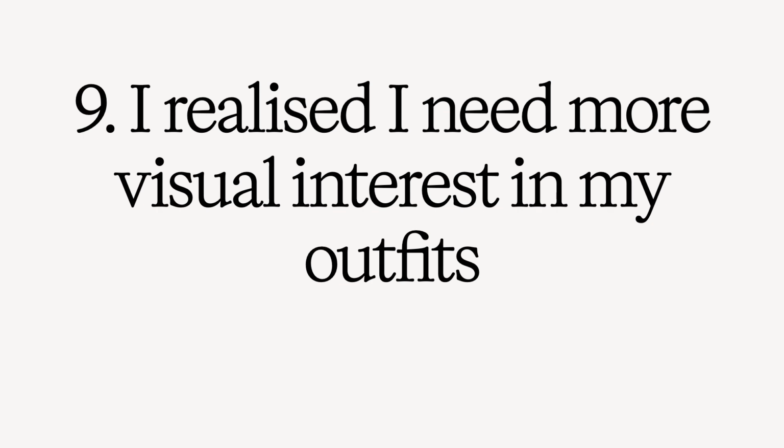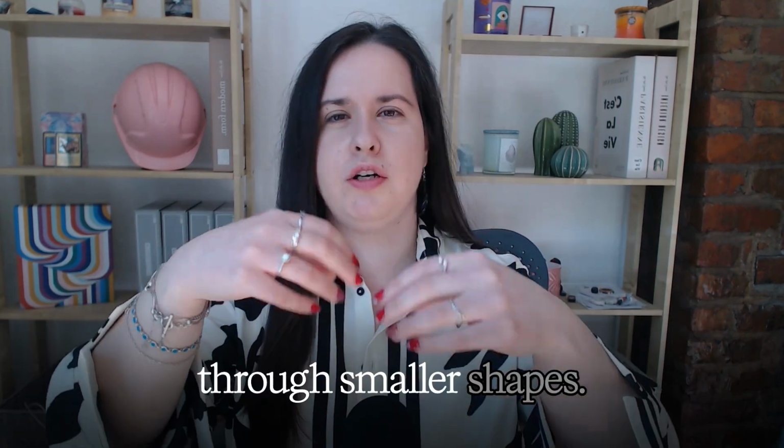At number 9, I really started to embrace the fact that I need more visual interest in my outfits. And even though I wouldn't necessarily call them very bold, extravagant, or super loud, I rarely wear color on color on color, I still enjoy to have a higher level of visual interest. So that will often manifest in items having an interesting texture, shape, or being styled in a way that there is a pop of color or an interesting accessory. And so you can even see right now I'm wearing 5 different rings, but they're all very slim. And so it's not about minimalism or maximalism, but it's kind of like more maximalist styling through smaller shapes.